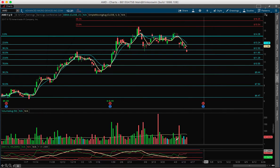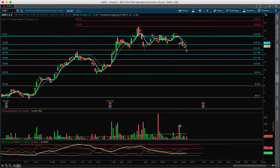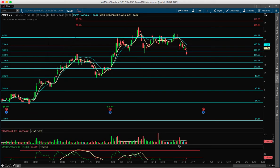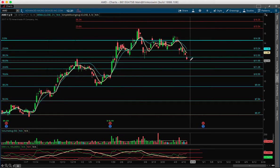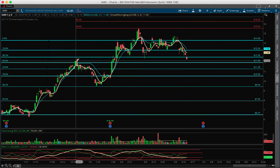So it has been very low volume, and I think the DMI is at the top and the bottom at the sub DMI trend lines. You see, it's at the top and the bottom, meaning there's a divergence. And the other thing is it's near major support at $12, which is a Fibonacci level. It was resistance back in December, and it was also resistance and support in February.